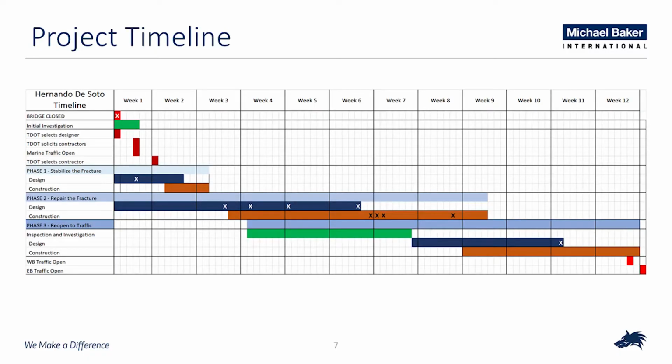As Josh will attest to, things are changing on an hourly basis out there, if not minute by minute. So really important to get those kind of communication chains established. What you see on the screen now is the simplified project timeline for the full 83-day project. As you can see, we began work to stabilize the fracture almost immediately. We got that phone call that afternoon and we're working on it pretty much right then and there.